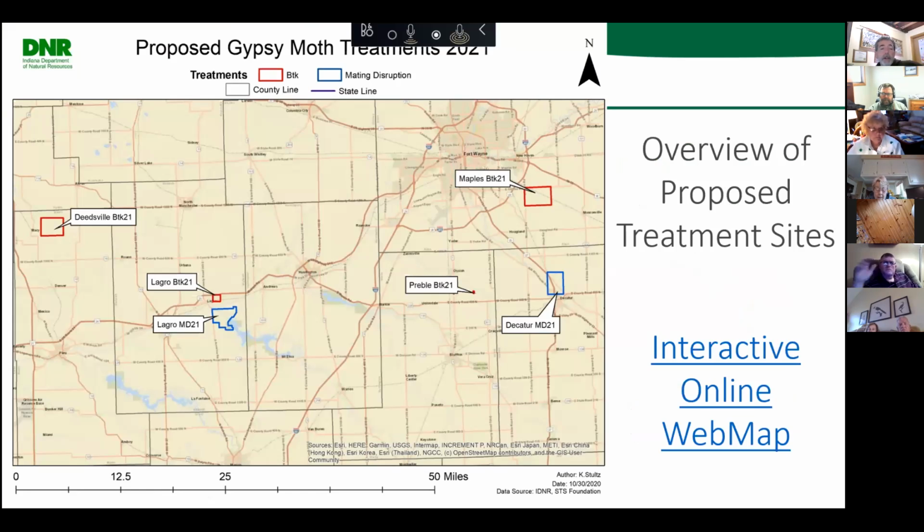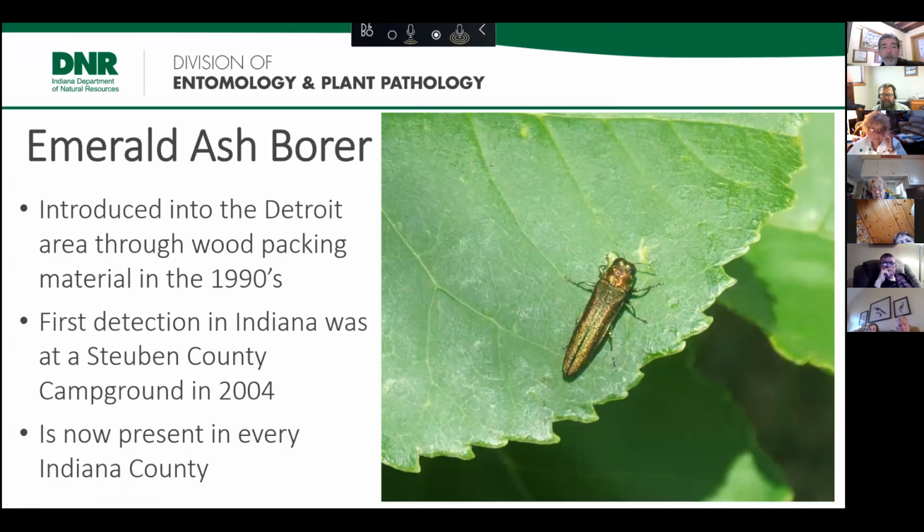Here's a map showing where we're proposing to treat this year. Treating over here, northern Miami County with BTK. The red squares or the red outlined areas are BTK treatments, and the blue are mating disruption treatments. We're treating here in LaGrO, just on the east side of LaGrO, right off the old Blue Star Highway, right between the railroad tracks and 24. We do have some egg masses in that area, and we're also treating Salamonie State Forest.